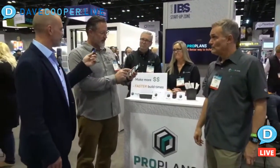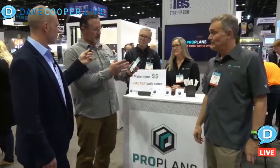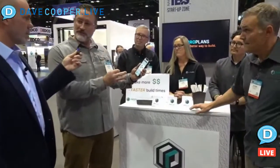And all on a mobile platform. Open it up, touch and tap, and you're able to access, lifetime, all the current information that you need to build a house. So you're a framer, builder, HVAC guy, whoever, you can easily access all the information, almost like playing a video game, on your phone in the field.